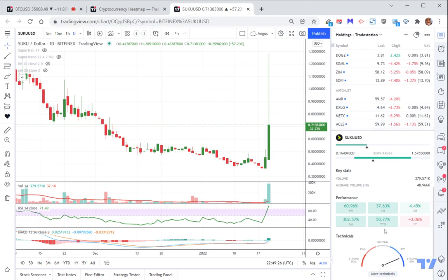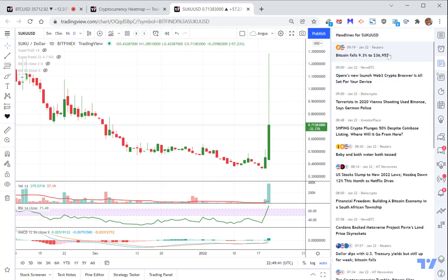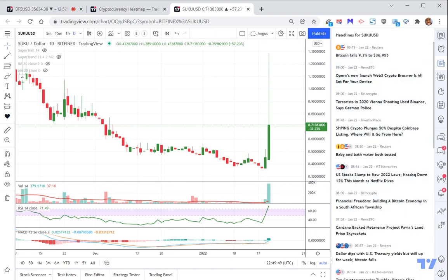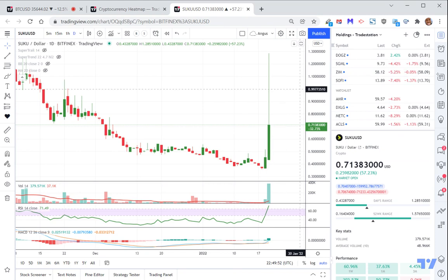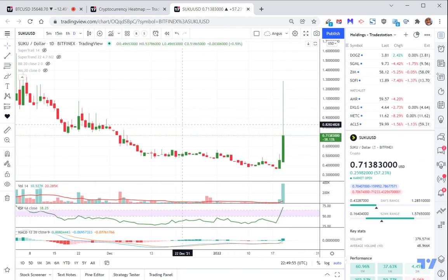It tells you performance over the 1 week, 60% up. Over 3 months, 6 months up 302%. If I click on news, so SUKU, there's nothing news on it, I don't think. Bitcoin falls. Sometimes you'll get lucky if it's a bigger coin. But there's nothing through there that gives you any indication of what it is. So the short version is I'd have to go and Google it. Like I'd have to go and look it up on Google and see what's happening with it.